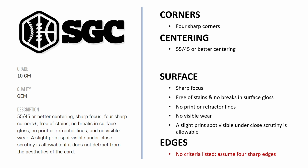Now, the only thing I could really ascertain from this would be that 55-45 back centering is also required, since it doesn't specifically say front or back centering, it just says centering. But knowing what I know about SGC and seeing some of the cards they grade, I'm going to assume it's probably going with like a 60-40, just like Beckett. It could be going 75-25, I don't know. So we're just going to kind of meet in the middle and say 60-40 for purposes of this conversation, because they just don't define it.